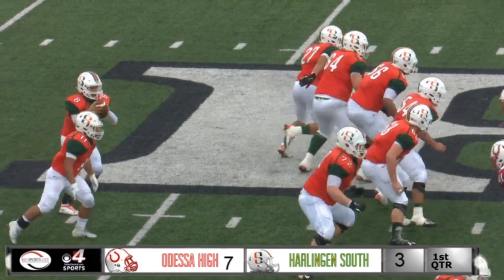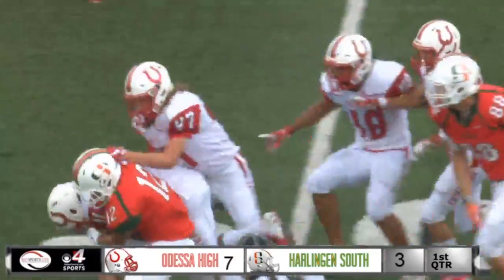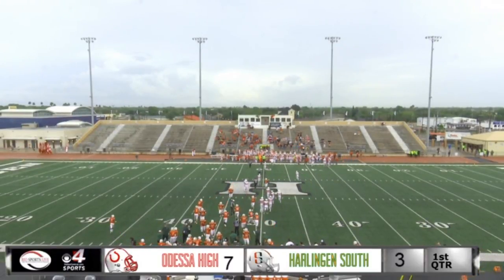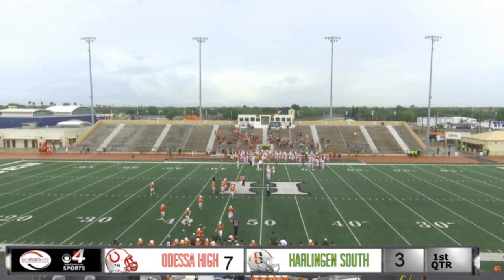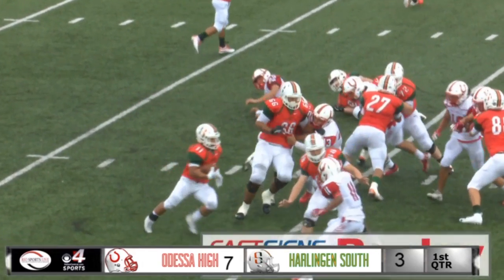First and 10. Ball on the 49-yard line. Lotus will pass, and it is tip drill, and it is intercepted by Odessa after being tipped about 2 or 3 times. Number 11 for Odessa is going to come down with it, and that is going to be a big defensive play for Odessa and a heartbreaker for South, who is really starting to move the ball on this drive.